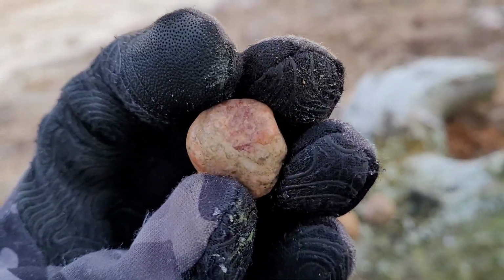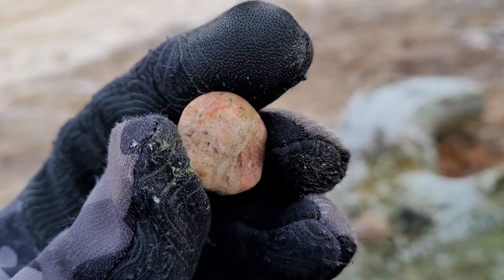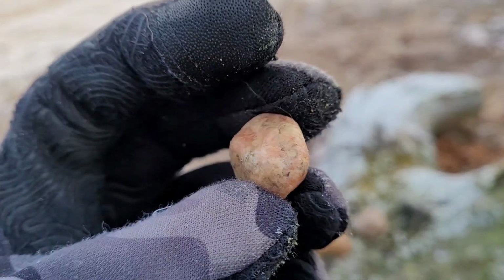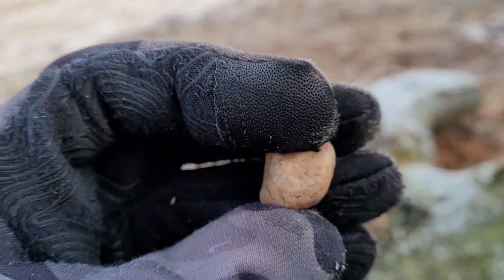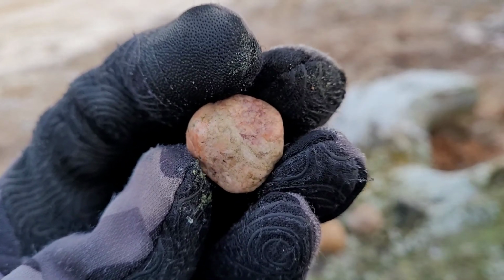Cool piece of unakite. You can see that feldspar and epidote in that. That one's a pretty color. I like that darker red in there.